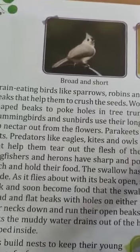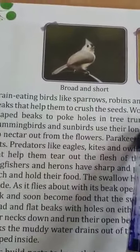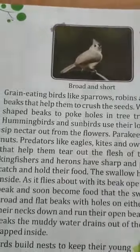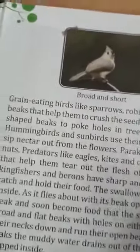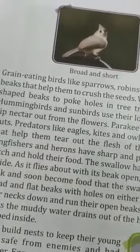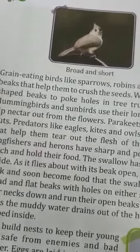Woodpeckers use their strong, chisel-shaped beaks to poke holes in tree trunks and pull out insects to feed on. Pointed beaks help them poke holes in a tree. Poke means that they can make holes with their pointed and strong beaks in tree trunks and pull out insects to feed on.